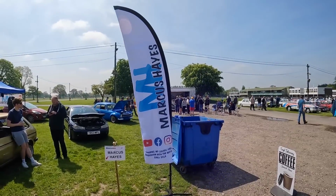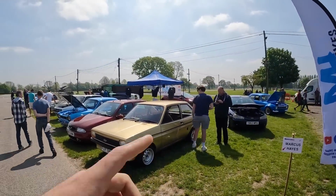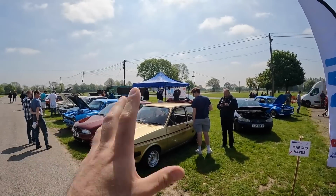My flag up over here. Obviously got the gazebo over there with the merchandise. My beautiful girlfriend Kat is dealing with all of that. But yeah, I think while I've got an opportunity, it's about time I started waving my camera at the cars that have come down to join me today.